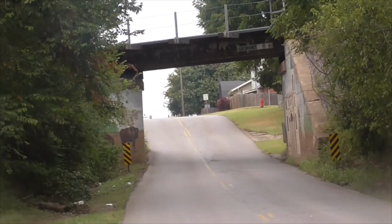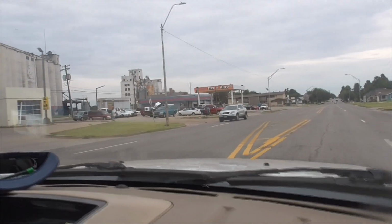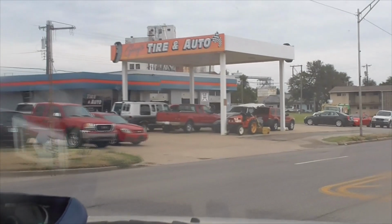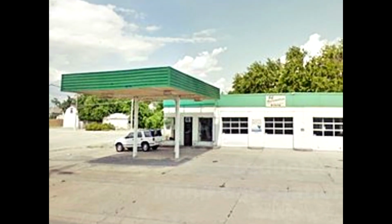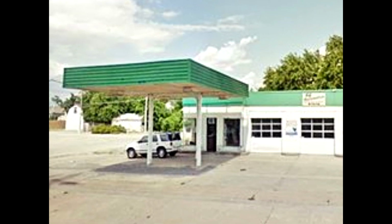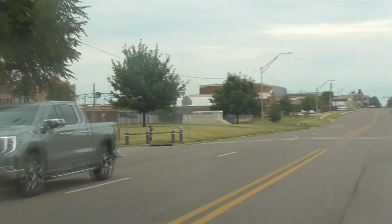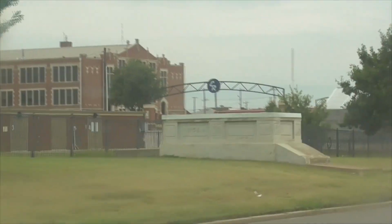I just love this stuff. This side rail here, it's all concrete. There's a little 1930s train trestle. Back on Route 66, called Rock Island Road. Gary's Tire and Auto Center on the left here used to be called Ledbetter Mobile Gas Station, a 1940s style gas station. Up here at this little crosswalk, see that? That's an underpass for the kids to get to school.